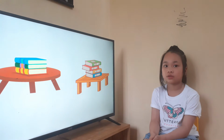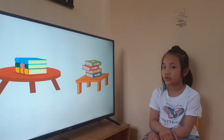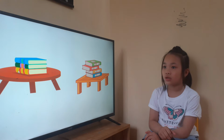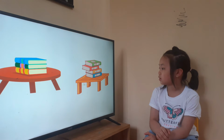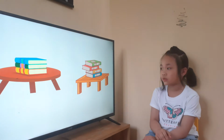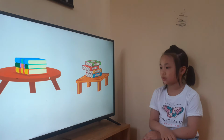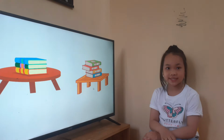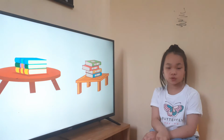Table. How many tables can you see? Two tables. And this is? What table is this? This is a round table. And this is? Square table. Yes, okay. How many books on the square table? Four books. How many legs does square table have? Four legs. And how many legs do you have? Two legs. Very good.